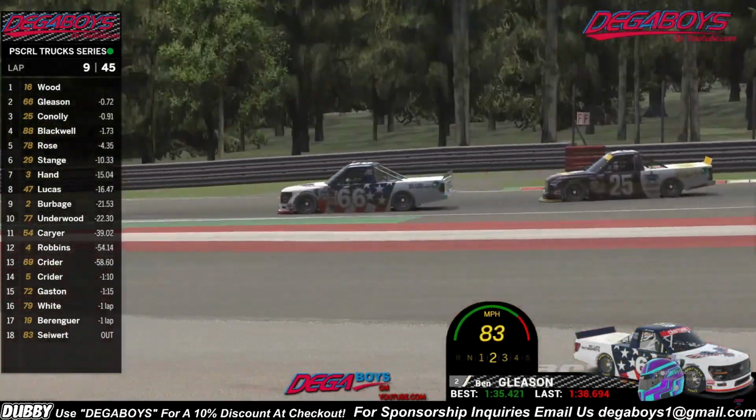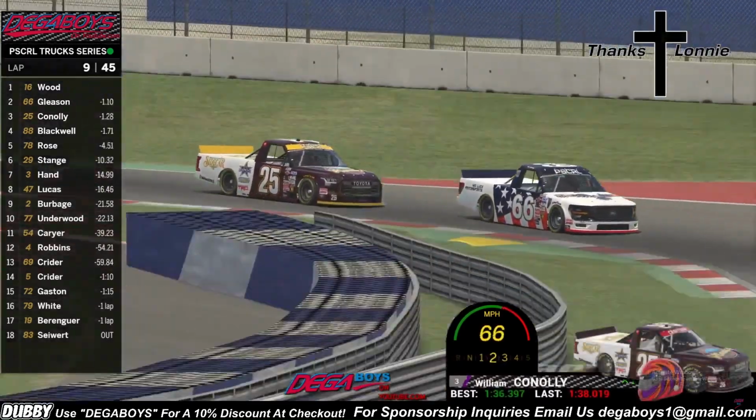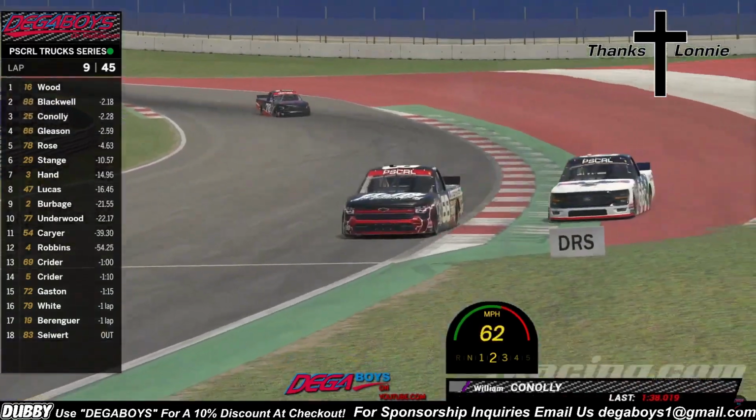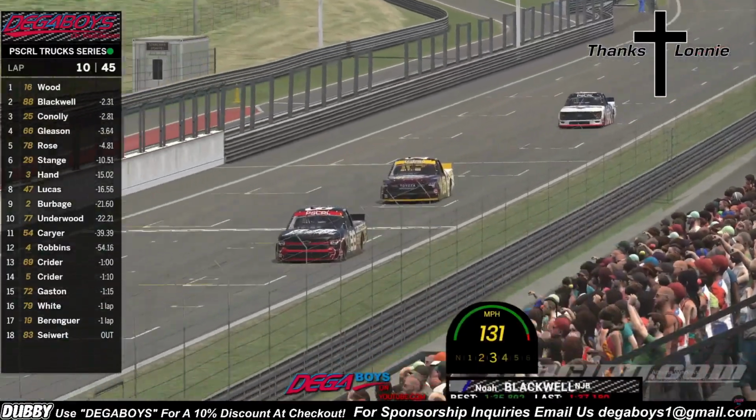But also coming under attack by William Connolly as they come through 8 and 9 now. Oh, the 66 real sideways. Oh, they make contact. Ben Gleason's off the track. William Connolly losing the position to Noah Blackwell down the front straightaway.